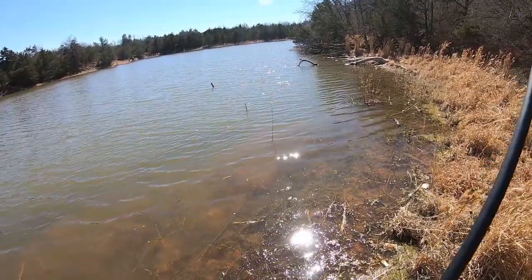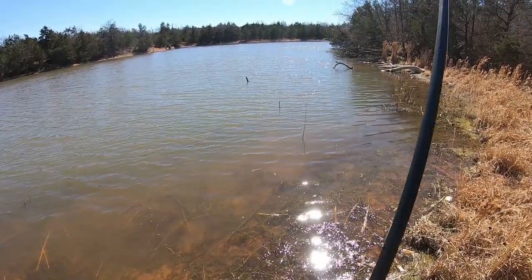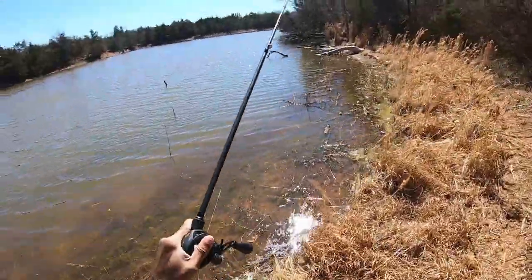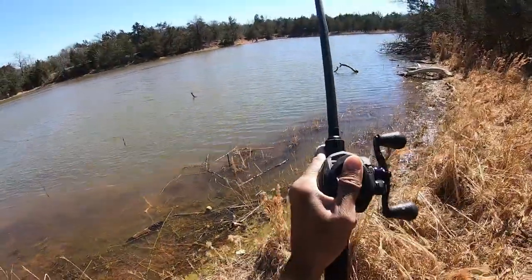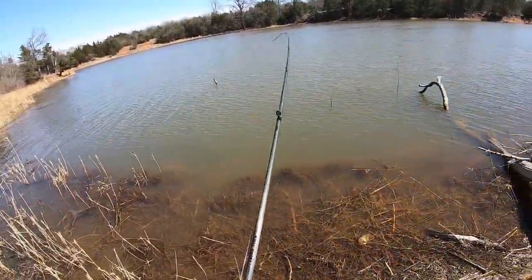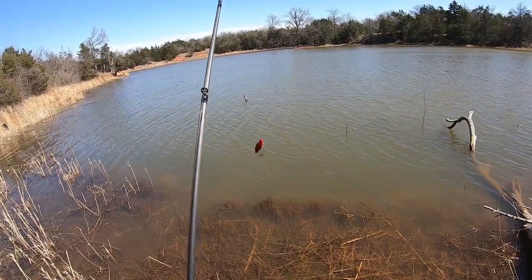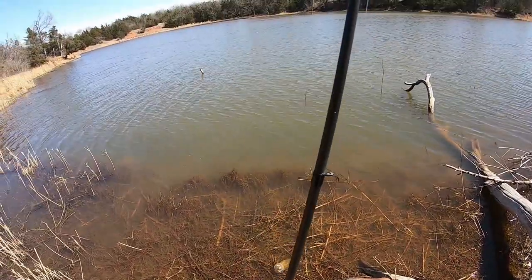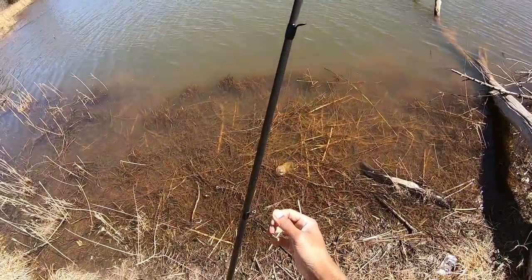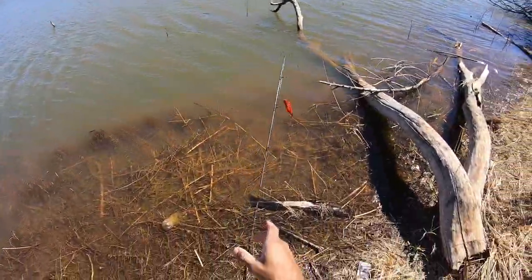There's a fish. Oh, he feels good. Oh, man. Don't wrap me. No, he's wrapped up on that freaking stick. Keep tension, I'm gonna go around. Oh no, he got off. Dang it. That fish felt good. That fish felt really good. He got me wrapped up on that log, and I couldn't get him in. Dang it. Man, that one hurt. I definitely thought I was getting that fish in. He had other plans though.